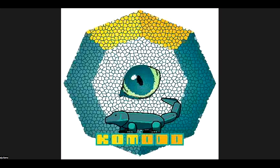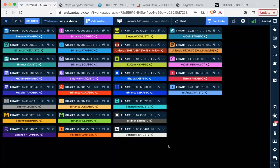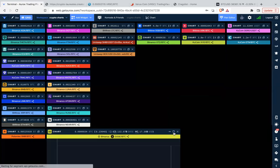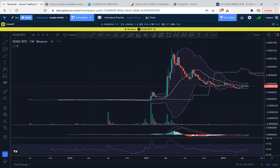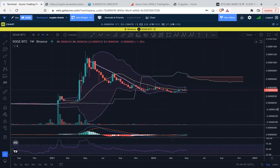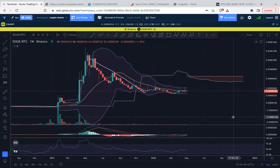So it's time for a monthly roundup, a weekly and monthly roundup. Let's jump into these price charts. That's why we're here. And we're going to start with Dogecoin. So we'll take a look at the weekly charts and get an idea for the levels, and then look at the monthly. We'll take a look at the shape.